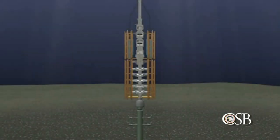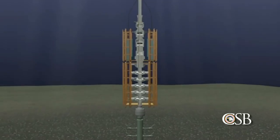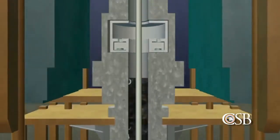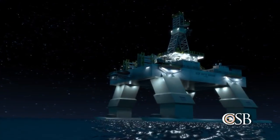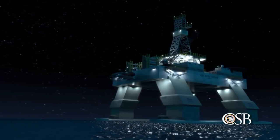At approximately 8:45 p.m. on April 20th, 2010, a kick occurred in the Macondo well. Oil and gas entered the wellbore undetected, eventually passing above the blowout preventer and traveling quickly up the riser toward the Deepwater Horizon and the 126 people on board. Just after 9:40 p.m., drilling mud, forced upwards by the rising oil and gas, suddenly blew out onto the rig.